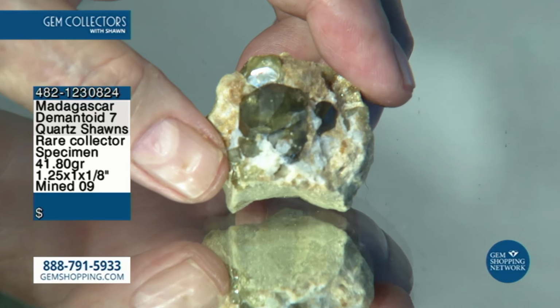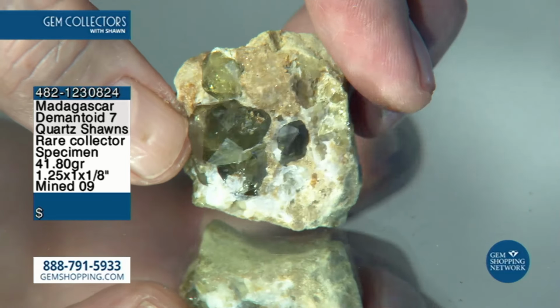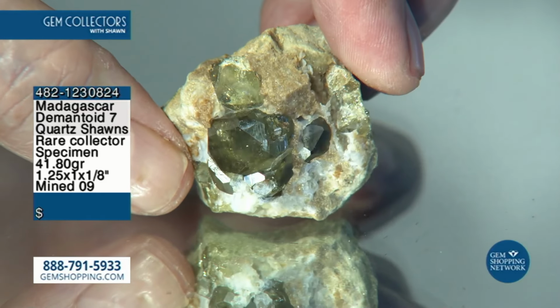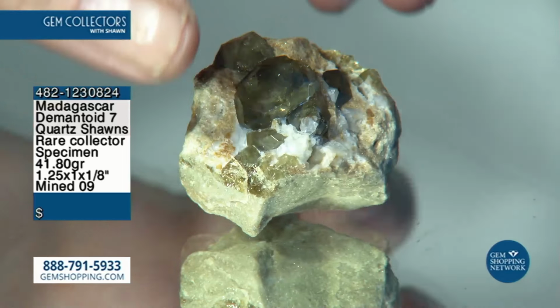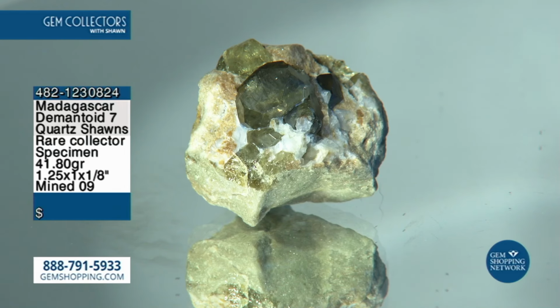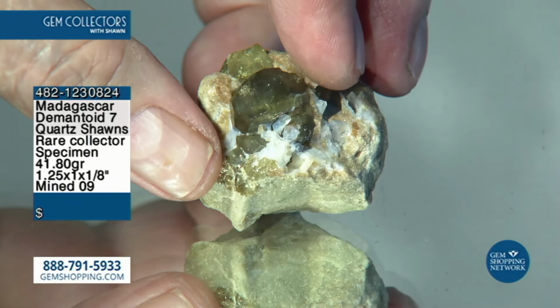That is your Madagascar demantoid garden. Now, this is a really, really nice piece. It's got a very large crystal. This was mined in 09. I even know when it was mined. I've had it for quite some time. And it would make a really fantastic piece to go alongside your Beckley Iranian demantoids for a comparison piece. Look at the size of that.